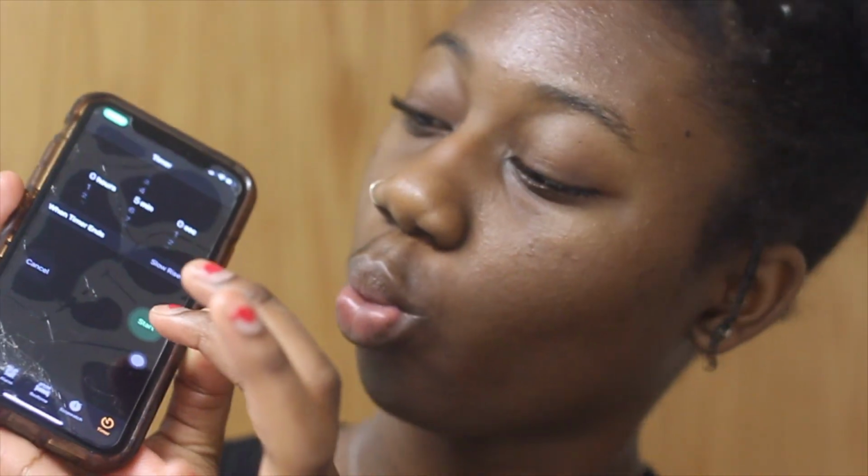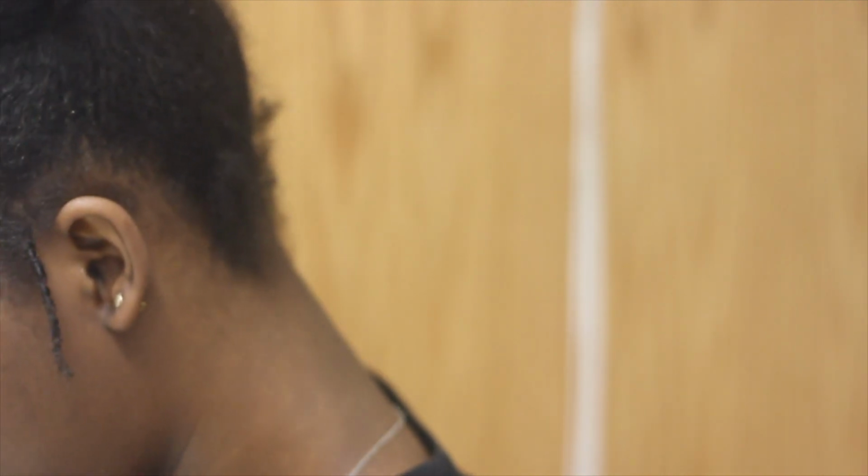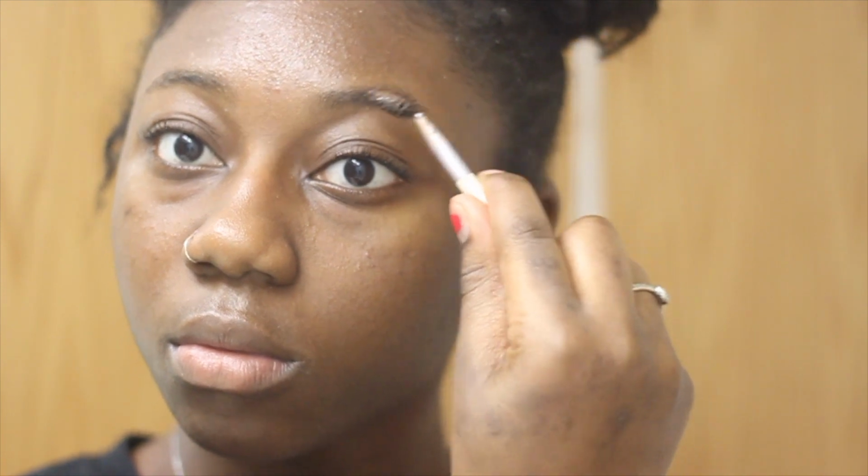Anyway, this is me just finally starting my makeup. I set the timer for 5 minutes because this is a 10-minute get ready with me, but I wanted to know like halfway since I tend to lose track of time. So you're going to see me hit repeat later. But I'm going to go ahead and start with my eyebrows.